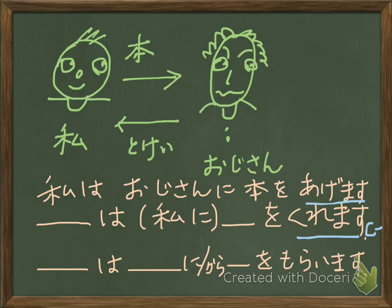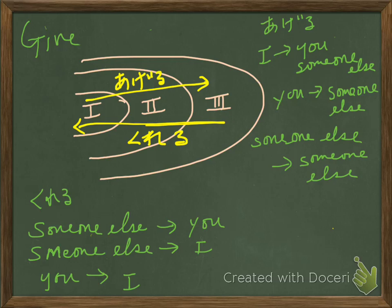So, this makes you get a little bit confused. And もらう is the same. And you can say, receiver は, and then giver に. So, you can say, 私はおじさんに時計をもらいます。So ageru and kureru are a bit confusing. And when you use ageru, look at this chart.